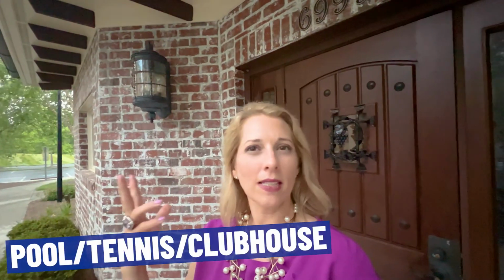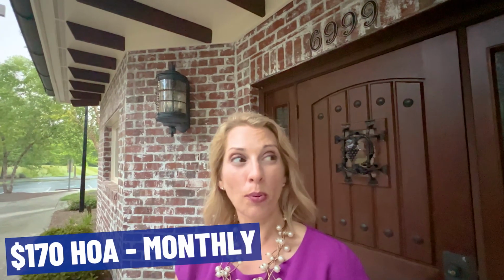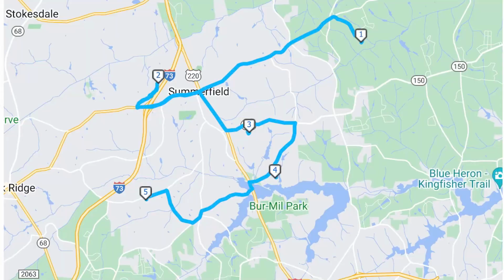What makes this neighborhood great? You get a pool with it. It has lower HOAs as opposed to some of the other ones. The HOA is $170 a month, but you get a pool house, and you get tennis courts, and you get a pool, which is right behind you with this beautiful arbor that's hopefully not gonna fall on me when I get in my car. But yeah, it's a really great neighborhood.